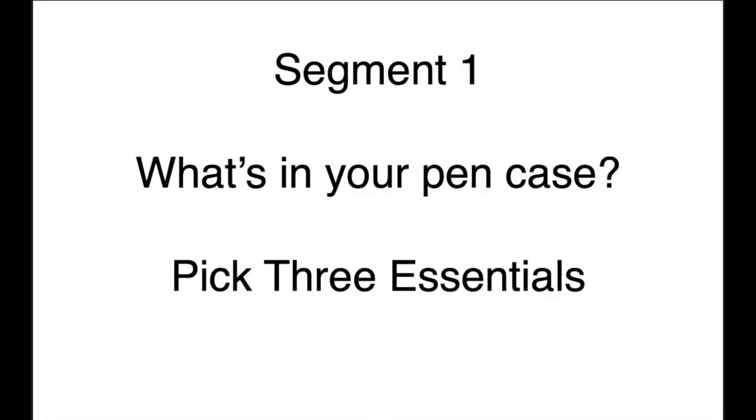So we'll launch right into segment one, which is what's in your pen case, or whatever is akin to your pen case, and to highlight 3 items. So I brought the things that are usually in my pen case. I was talking to my mom about this yesterday because I talk to her every week, especially since the pandemic. I didn't think that I had strong feelings about things in my pen case, but I do, because I only use this type of pen. I use no pencils. I use the Pilot G2 10 or 7 bold ink pen.